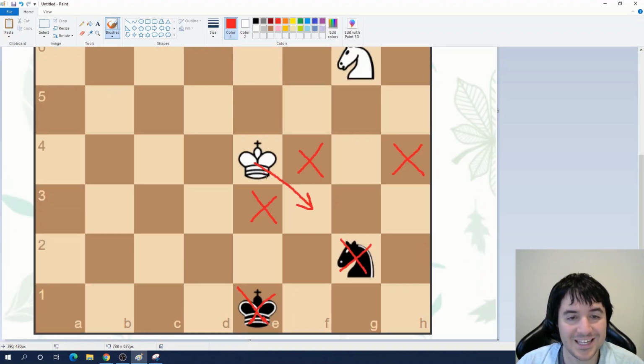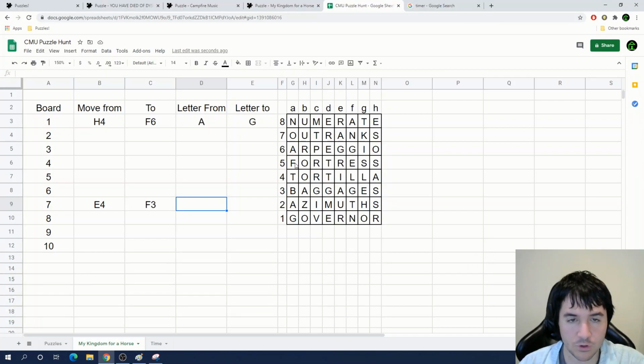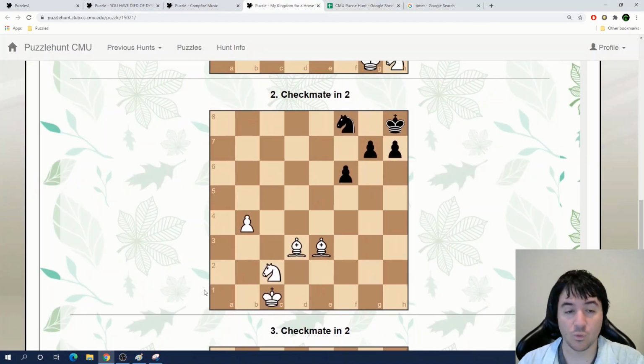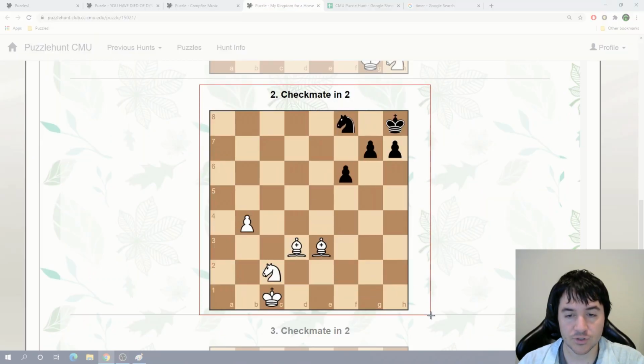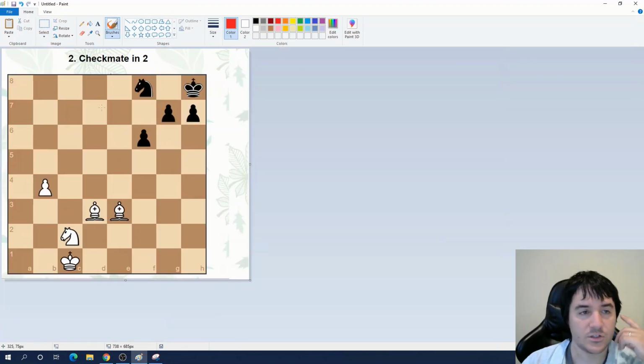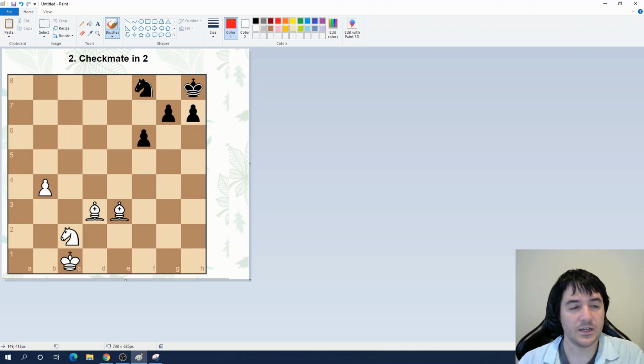We move from E4 to F3. When we're moving from E4 is an I. We're going to F3, which is this G. There are no more checkmate in 1 grids, so I'm going to go to checkmate in 2 grids. Mostly because I don't consider myself particularly good at chess puzzles, so I'm kind of worried that I'm not gonna get some of these.